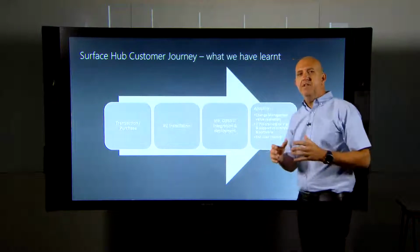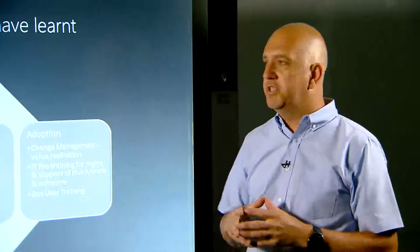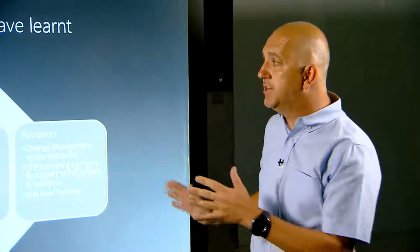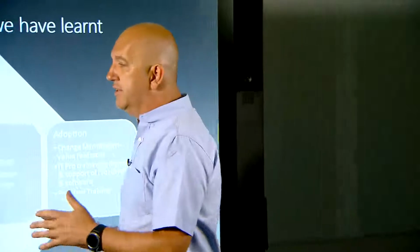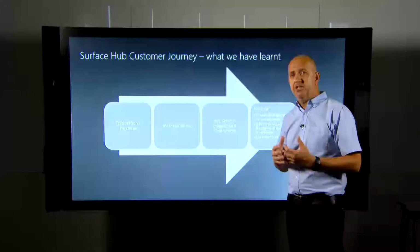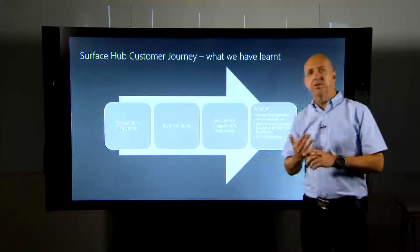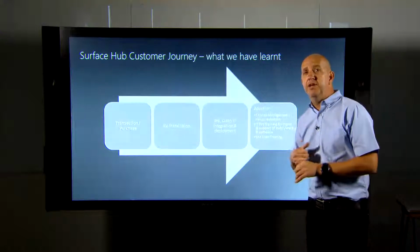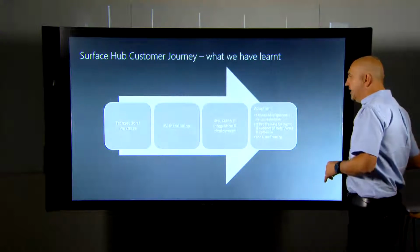Now, selling Surface Hub is much, much more than just selling another box. Some of the learnings we've had over the journey since we launched Surface Hub over 18 months ago is that to guarantee the best possible customer experience, to ensure they want to come back and they get familiar and are using Surface Hub well, there are a number of areas you need to think about and sort of the hard yards, if you like, of the sales cycle you need to put in to guarantee that and maximize that for the customer.